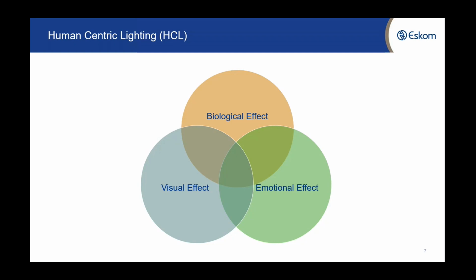As Lloyd mentioned, once it's load shedding, then you only realize how important it is because you'll be sitting in the dark. So not only does it satisfy our visual demands, but it also has an emotional, biological, and visual impact on human beings. And this can be broken down as follows.